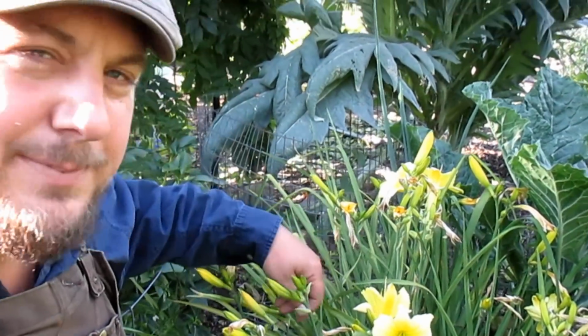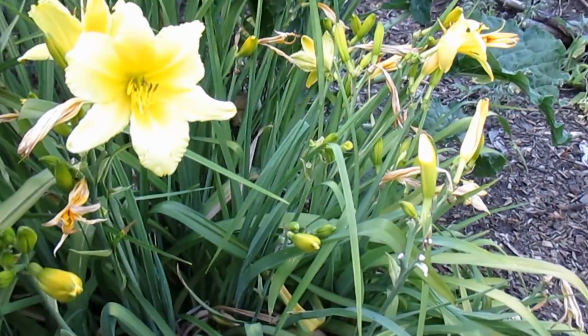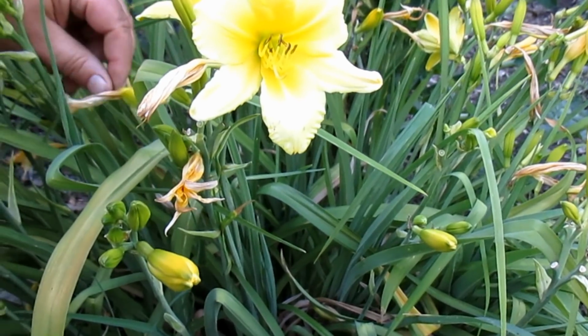So that's it. I just wanted to share with you my experience with the yellow daylily, and if nothing else, it's a beautiful flower, sure to brighten up your day. So consider growing one of these in your garden today.